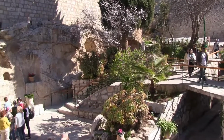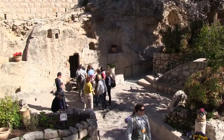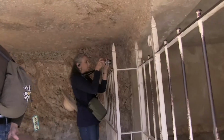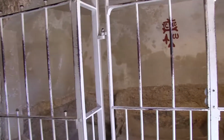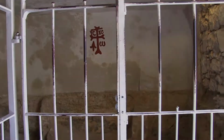The angel said to the women, "Do not be afraid, for I know that you are looking for Jesus, who was crucified. He is not here. He has risen, just as he said. Come and see the place where he lay. Then go quickly and tell his disciples, 'He has risen from the dead and is going ahead of you into Galilee. There you will see him.'"